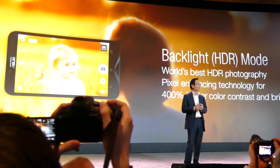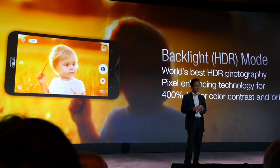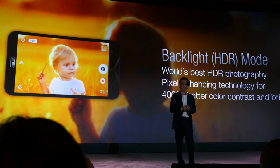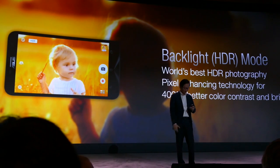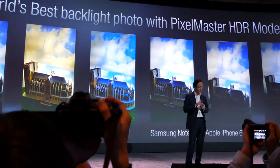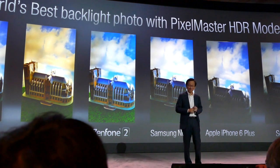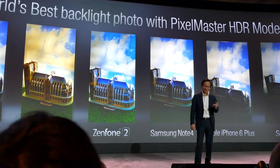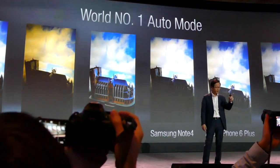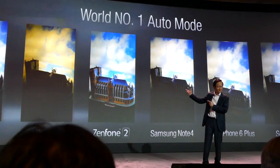With the world's best HDR technology, we give you a balanced exposure throughout the shot, with 400% better color contrast and brightness. But that is not all we have to offer. We show you what others can't see, and we show you the way it's meant to be seen. Even in the auto mode, we can easily capture the target in its original colors. See the difference?